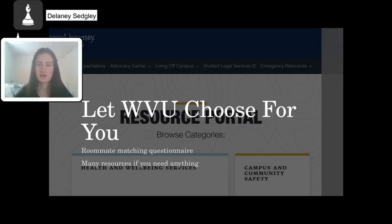The last way to find a roommate is actually not finding one. If you do not want to pick your roommate or would rather a random one, WVU will find one for you. Filling out the roommate questionnaire is still helpful for this, so WVU can pair people up better, but it is not required by any means.